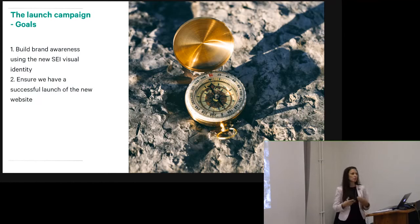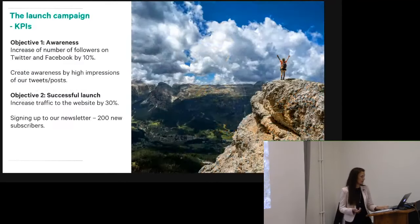Well, we wanted to drive traffic to the website to ensure that our audiences got to experience it. And we also wanted them to sign up to the newsletter, because that was also proof that they liked what they saw.